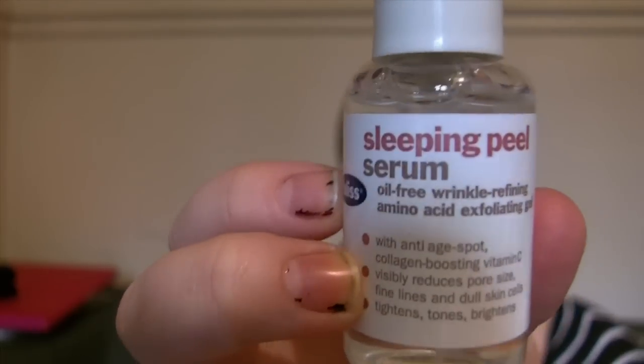So there's that. The second thing I bought was on a whim, because there was a huge sale going on at, I think, Trade Secret. You'll see quite a few things from that purchase from Too Faced, because they're getting rid of the line, and so it was all 50% off. This was also 50% off, and it's the Bliss Sleeping Peel Serum.